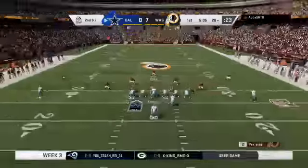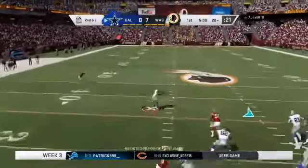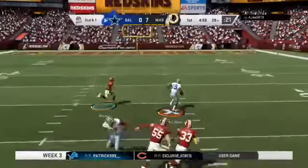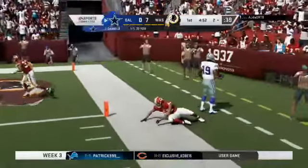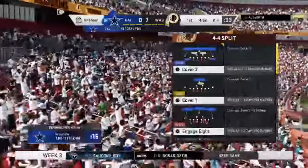Here's 2nd and 7 now from the 28. And he'll hit the slant route. That's caught by Cooper. A big play there on the catch and run, and even 70 yards. They've got good playmakers on the offensive side of the ball.